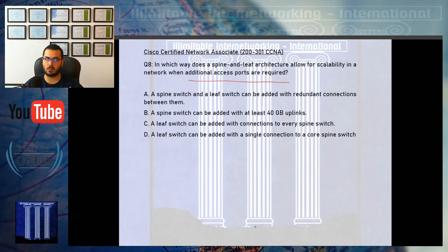Option A, a spine switch and a leaf switch can be added with redundant connection between them. Why would I add a spine, unless all the spines were full? A spine switch can be added with at least 40 gig uplinks. No, because access ports will not be connected to the spine, access ports will be connected to the leaf. A leaf switch can be added with connections to every spine switch. This is mandatory in the architecture of spine and leaf, and it might be the answer. A leaf switch can be added with a single connection to a core spine switch. No, every single leaf switch will be connected to all the available spines above.